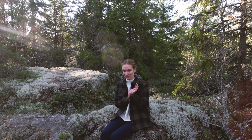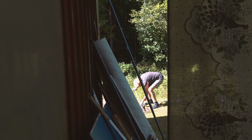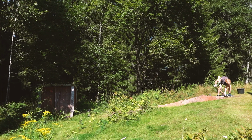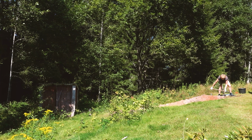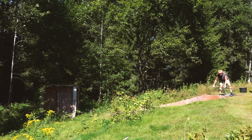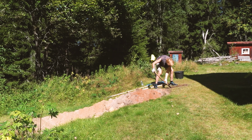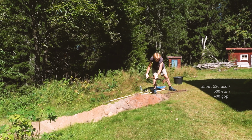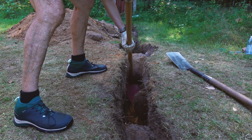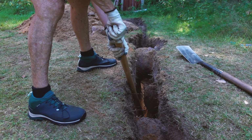Shortly after she finished though, we decided to try digging the trench for the water pipes ourselves. Now, this is a big project because it's between 20 and 25 meters from the house to the water pump, and these water pipes need to be buried for winter. In my last video, I mentioned that I had received a quote for 5,000 crowns to do this with a machine, but having spent all my money on buying this house, that's a lot of money.